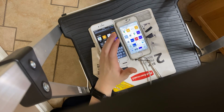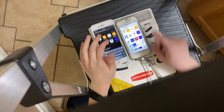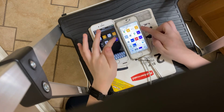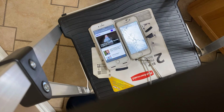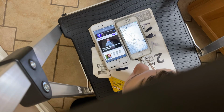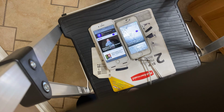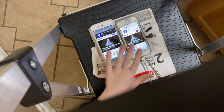So it's Yahoo. You're on Google, but you want to try some Yahoo. How's your 5S, your 7 going to get you there? Yahoo has a lot of ads. Your 7 will fling you there. Everything is loaded before the 5S can even get off the previous screen, before it loads the website. The best thing here is going to Google on each.